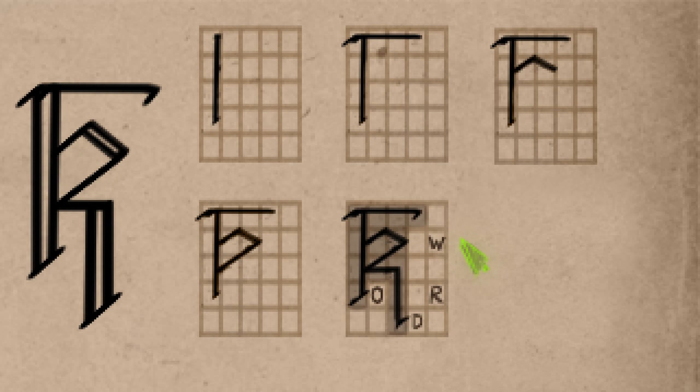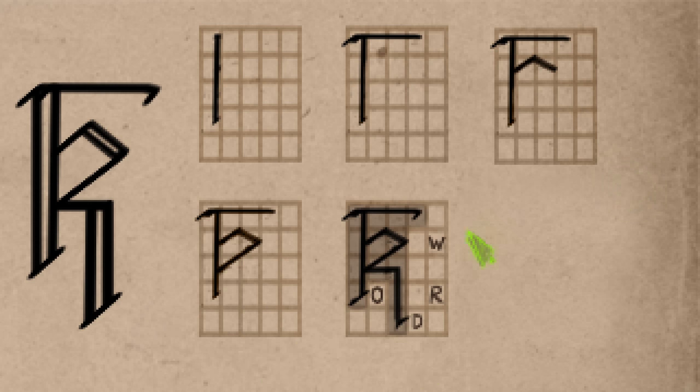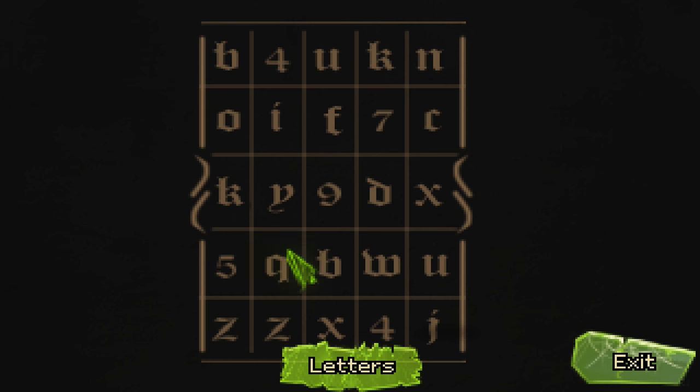So... What is this? Like, what do these letters mean, though? Neo-Gothic calligraphy. What could they mean? What does that mean? What do these mean? And do we have any of these anywhere on ours? O, R, and D. No, we don't. Do we have a W in... Yeah, we do here. O. Do we have an R and a D somewhere? No, we don't.